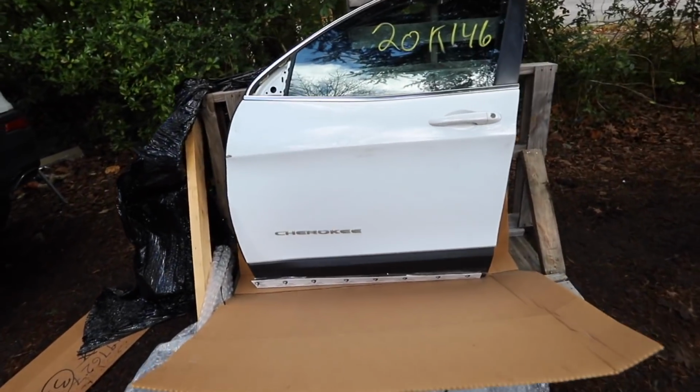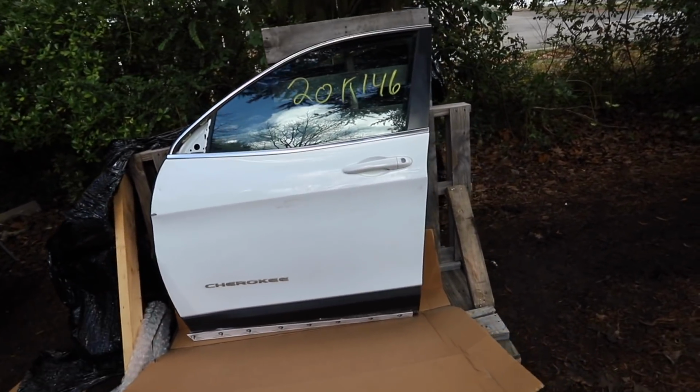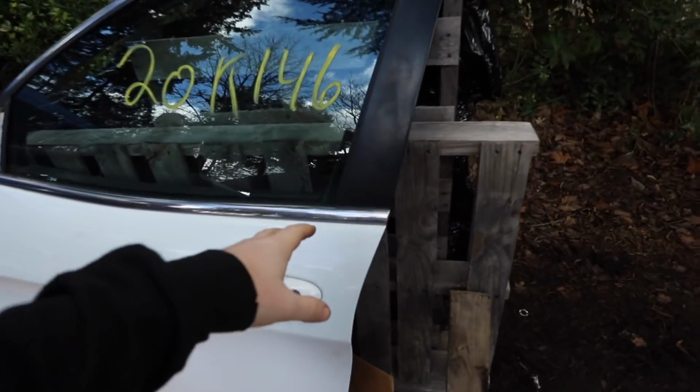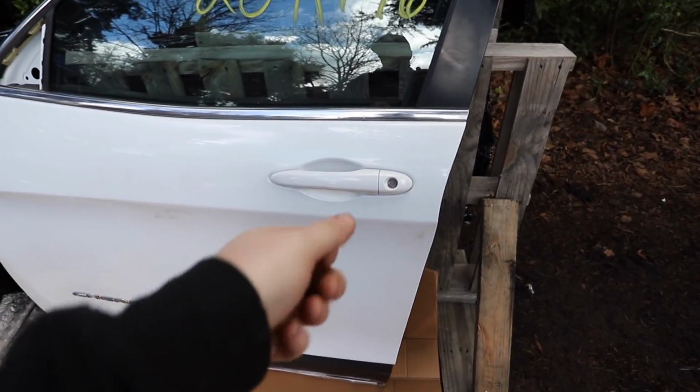All right, good morning everybody. It is a new day and we have new parts that have arrived. This is our driver's side door. It is gonna have the same problem as the last one as far as the chrome trim here and here. We gotta get that swapped out. The door handle has to be swapped out so the key will work properly.